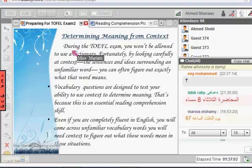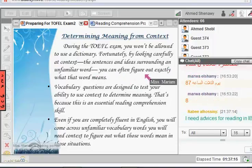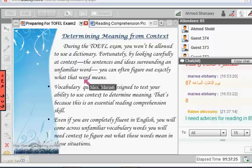This skill is needed in the TOEFL exam. During the TOEFL exam, you won't be allowed to use a dictionary. Fortunately, by looking carefully at the sentences and ideas surrounding an unfamiliar word, you can figure out, or guess, the meaning of this word. Okay.